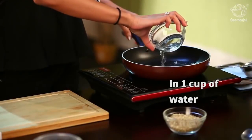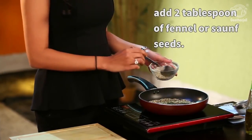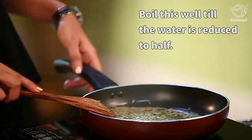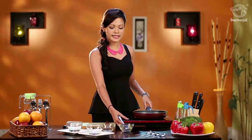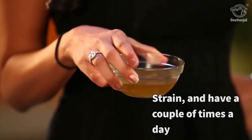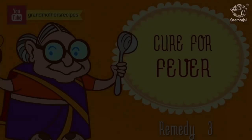In a pan, add about 1 cup of water. To this add about 2 tablespoons of fennel seeds or saunf. Let this boil until the water is reduced to half. Once it's reduced to half, take it off the heat and strain it in a bowl. And have this couple of times a day till the fever subsides.